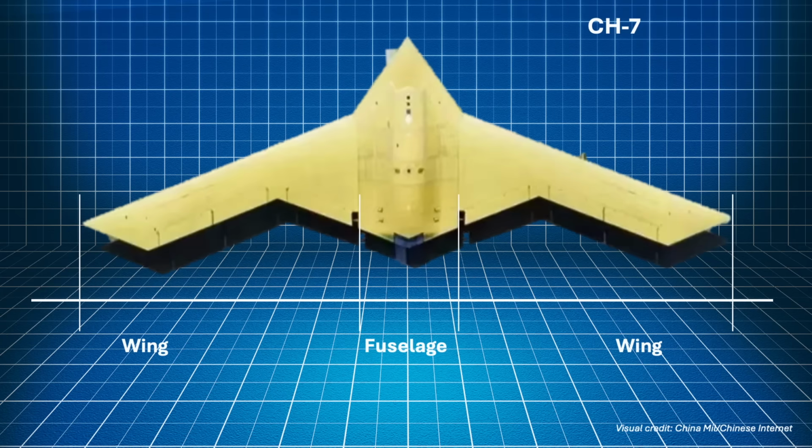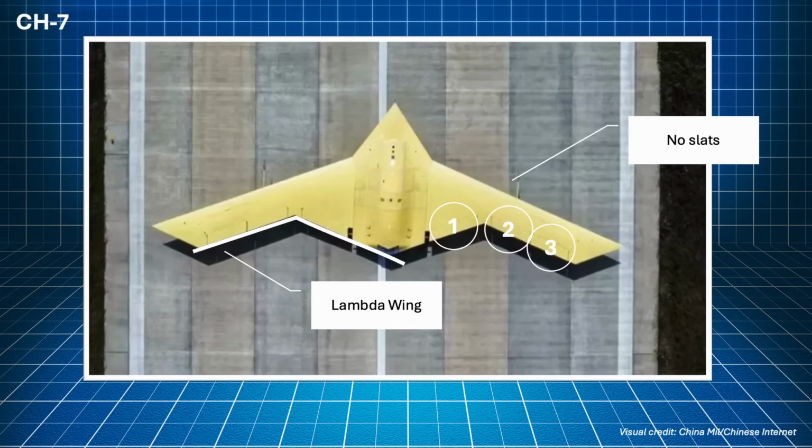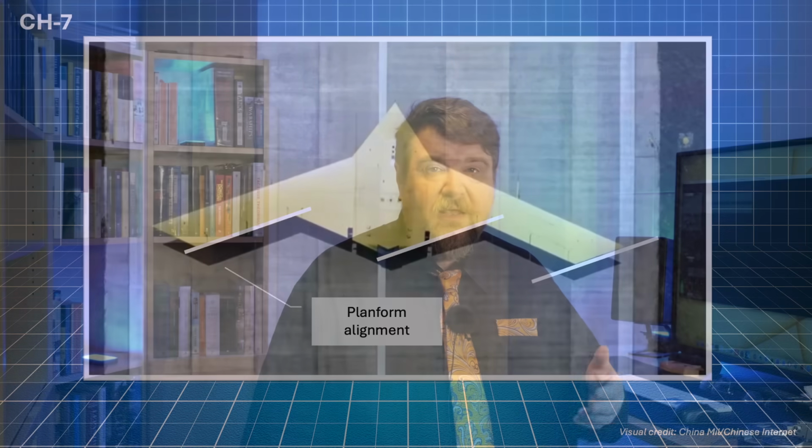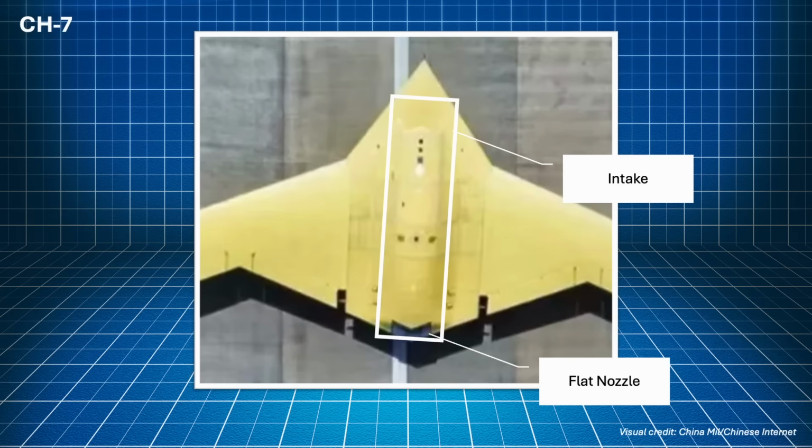the final livery. Seen from above, the fuselage box is quite clear, the wing is a lambda wing, very effective for stealth purposes. There are 3 control surfaces per side, and I can't see any leading-edge high-lift device. We can also very clearly see the platform alignment and some serrations typical of many stealth designs. The intake and the exhaust nozzle are both low observable designs, and the propulsion seems a single turbofan whose model at present is not known.